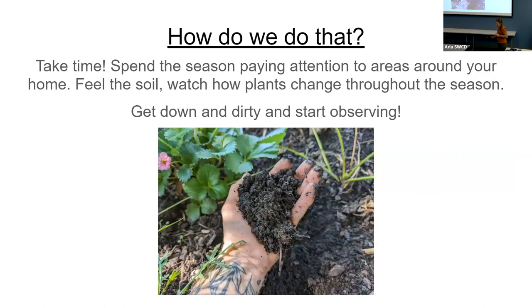So how do we get out and observe and interact? You take the time, you wait. You spend the season paying attention to the areas around your home, feel the soil, watch the plants, watch the wildlife that comes in. Where are things visiting? But get down and dirty, get out in your space before you start making just visual decisions when you step back at your house. Pay attention to what the space is asking of you first.